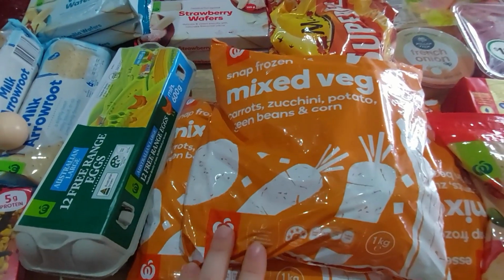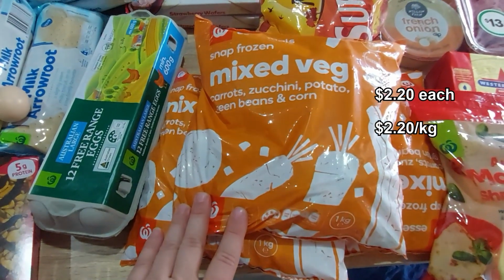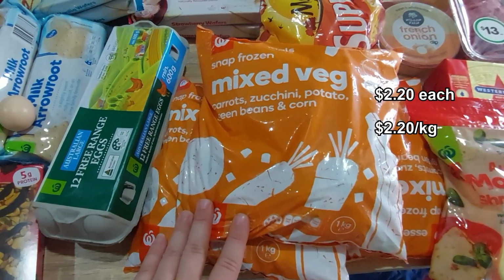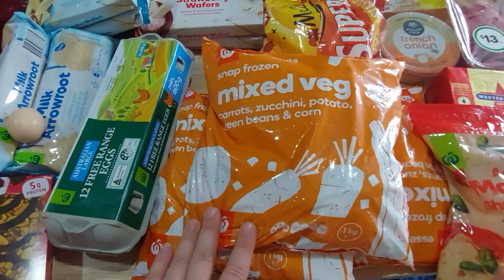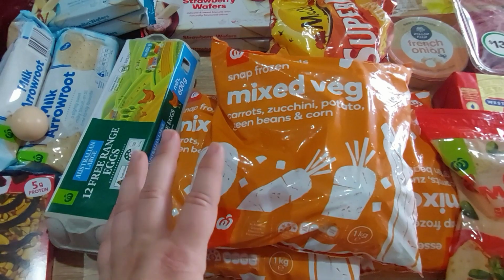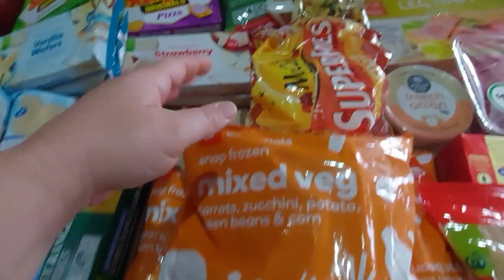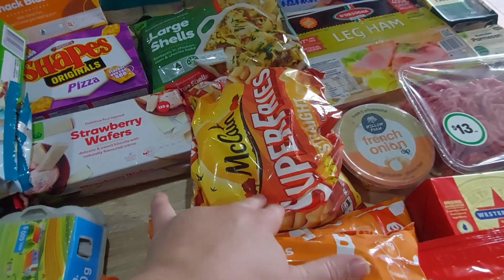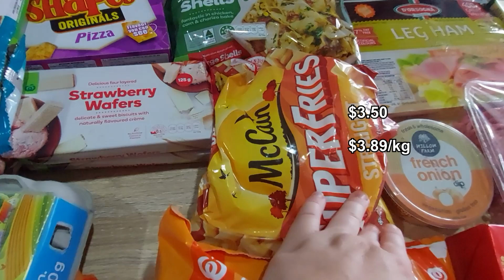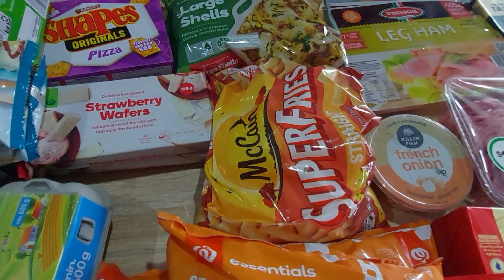All right, moving on. 3 bags of the mixed veg. Yep, I need this for the dog food. We make the dog food with rice, mixed veg, and dog mince that we get from Pet Mince Direct. So 3 bags of that. Then once again, it was McCain's Super Fries. That was the best deal. Bought the straight cut because they go best in the air fryer.